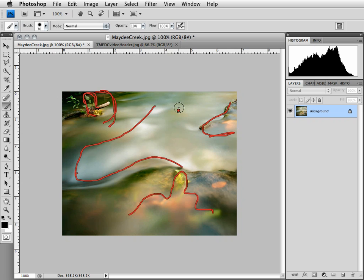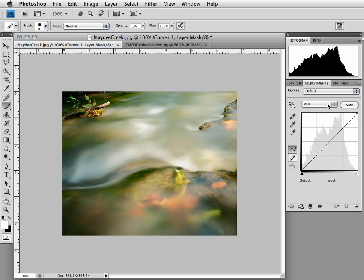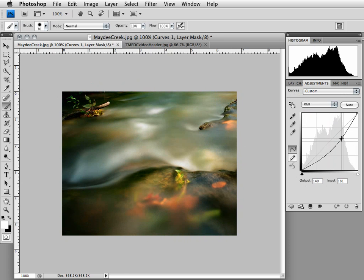And I feel like if I darken this area in here and this area a little bit and darken in here a little bit, I can start to tie together sort of these three main areas in a more dramatic way. Let's just go to curves to do that. And in this case, I can see where most of the pixels are stacked up, so I'm going to pull from there. And as I pull down, boy, I like that quite a bit. I'm going to overdo it just a little bit, and then I'm going to go back to layers.